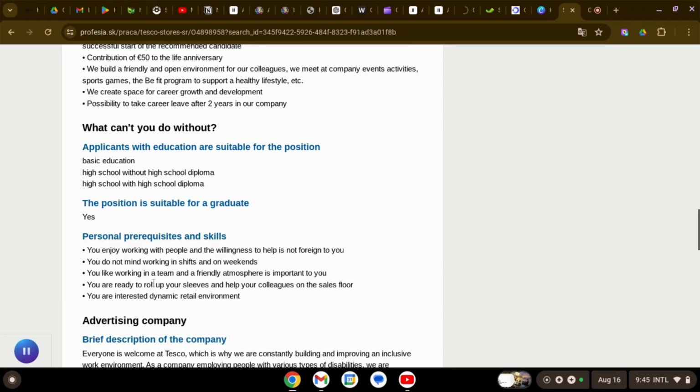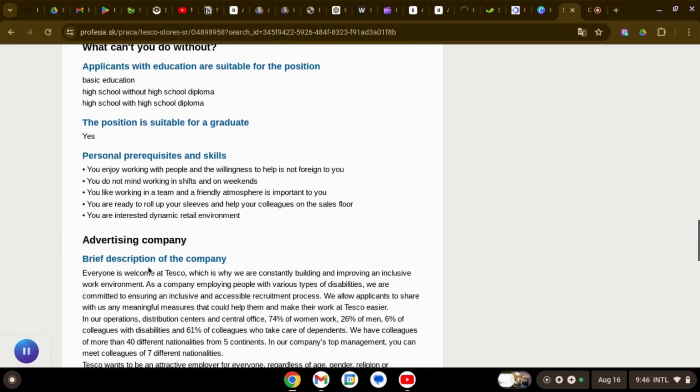These are the personal prerequisites and skills you should have if you want to work as a salesperson in Tesco. You enjoy working with people and the willingness to help is not foreign to you. You do not mind working in shifts and on weekends. You like working in a team and a friendly atmosphere is important to you. You are ready to roll up your sleeves and help your colleagues on the sales floor. You are interested in a dynamic retail environment.